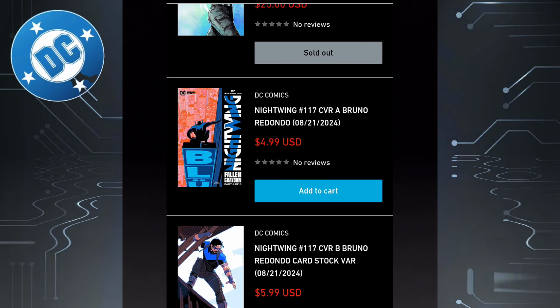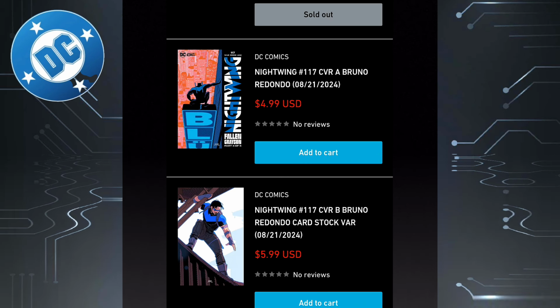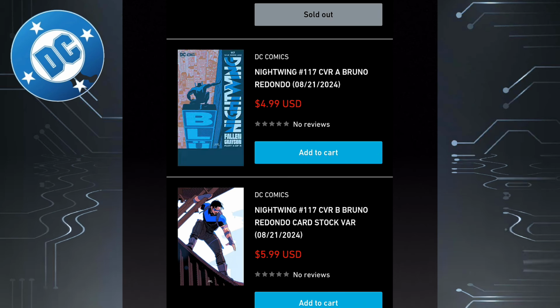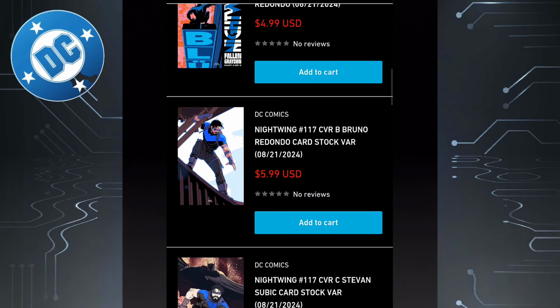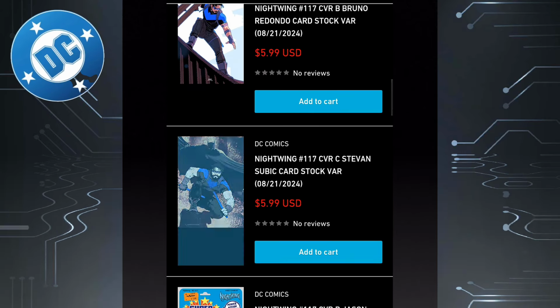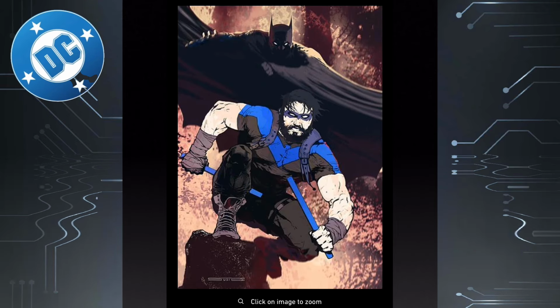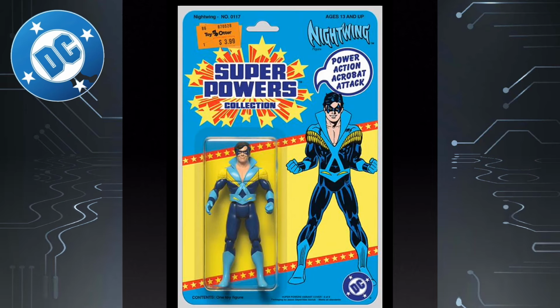1 in 25. Then we got Nightwing, issue 117. Cover A. Bruno Redondo. August 21st. $5. That's part 4 of 5. Here's all your variants. That looks weird. I like these action figure variants, though. These are pretty cool.